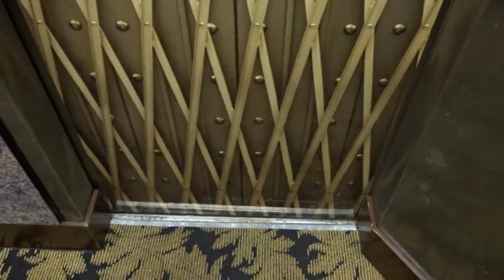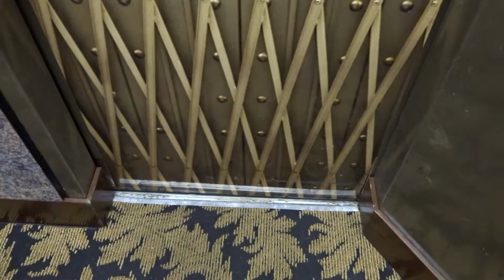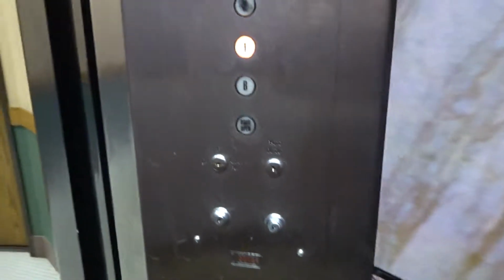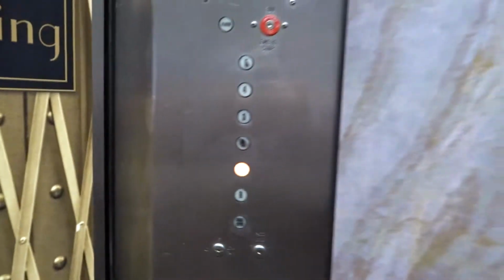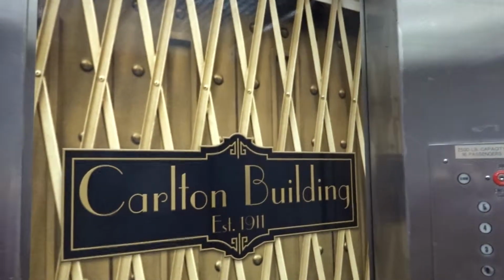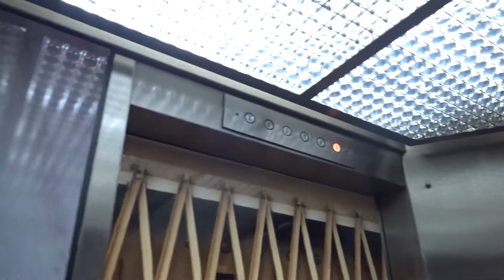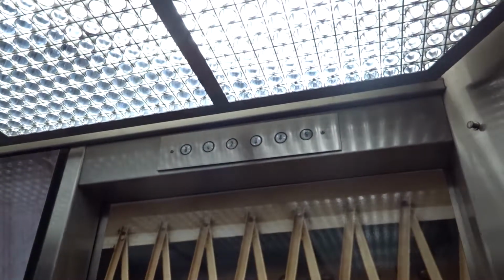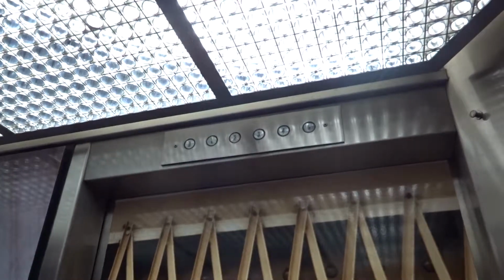Is there any classic leveling on this floor? Barely. Let's take a look at the one, and one will end the video. Here. Beautiful elevator. There, one. Watch a classic level.